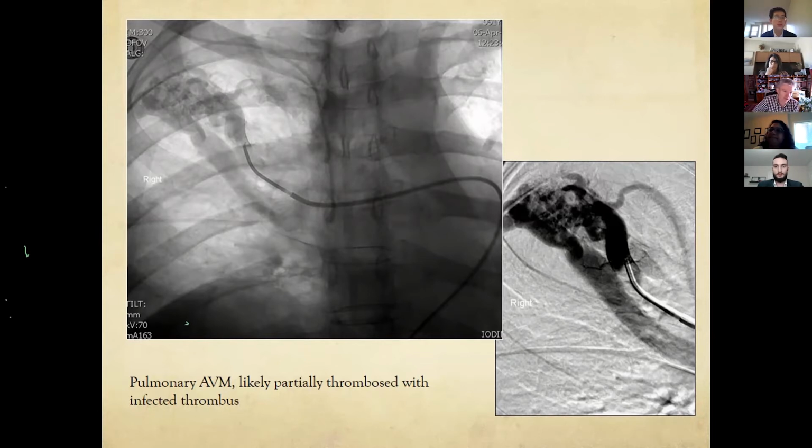Now it looks a little different from the one Marie showed. And the reason it looks different in this case is because what probably happened in him is his pulmonary AVM became infected. So it became full of infected blood clot. And then one of those pieces of infected blood clot broke off. And this is a very, very important concept as to why we're worried about pulmonary AVMs. We're worried because they're a direct communication between the right-sided circulation and the left-sided circulation.